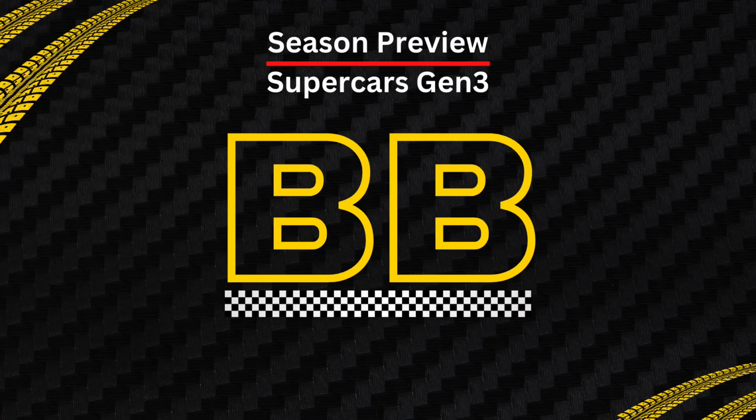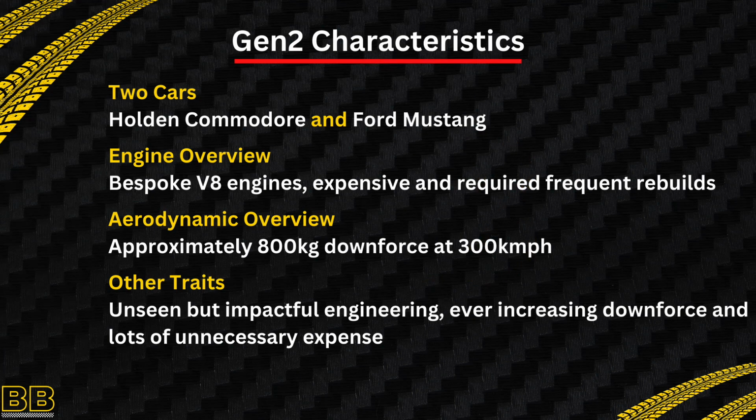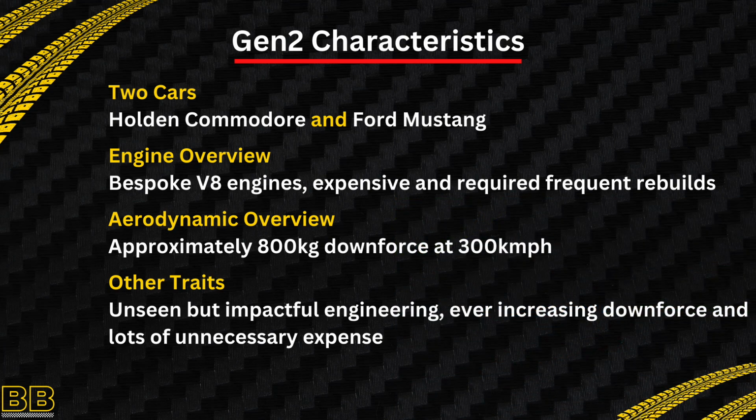While I love my motorsport and have been watching it my whole life, I'm not the most technically savvy fan, so I'm going to keep things fairly high level when it comes to the technical stuff. But before we discuss the Gen 3 machinery, I think it's really important to discuss where we've come from in Gen 2. So the last major technical overhaul to the regulations came in 2014 with the car of the future.